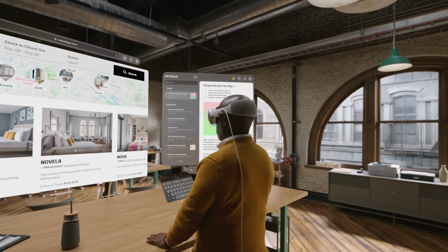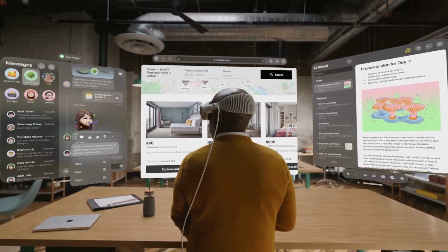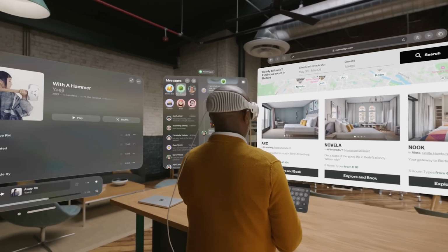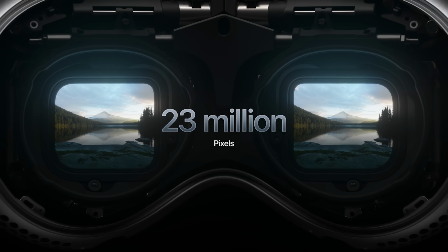If we're talking about multitasking, this was being able to experience different apps at the same time. I've worked with certain apps that did a spatial workspace, and again, the clarity and the fidelity of this headset is unlike anything you've seen before. They talk about 23 million pixels, 4K resolution each eye. You have never seen anything as clean as this in your eyes.